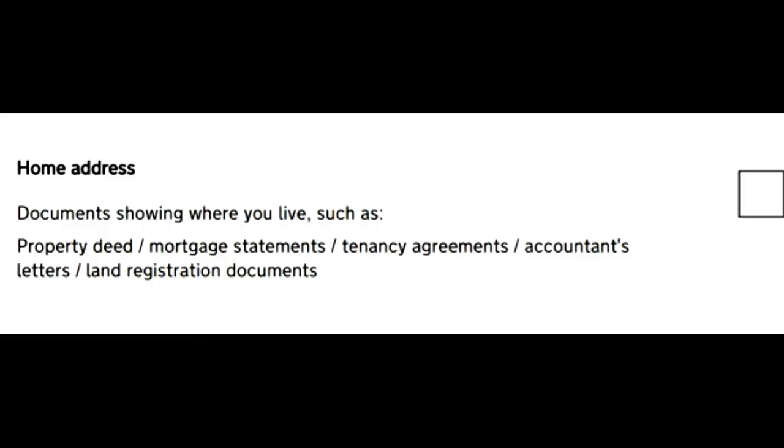So, like I've said, it really just depends on your itinerary. Again, if it's a budget trip or a luxurious trip. Just make sure if it's a luxurious trip, you have that enough money para sa luxurious travel na yan. Okay? So, that's it. Next on the checklist is home address.